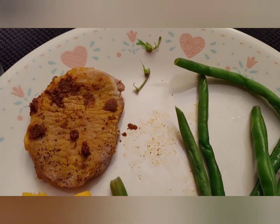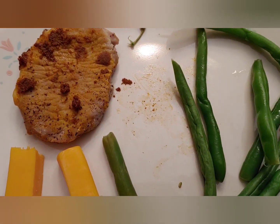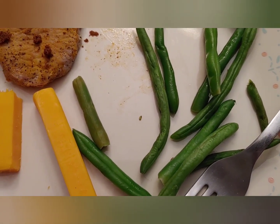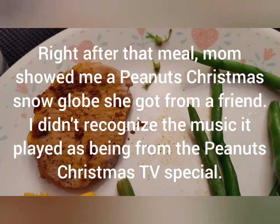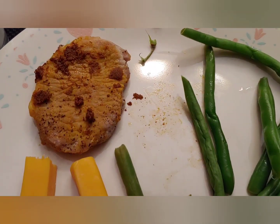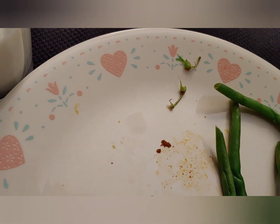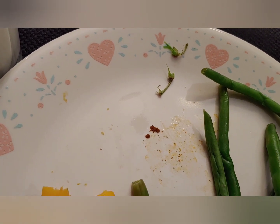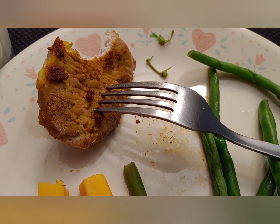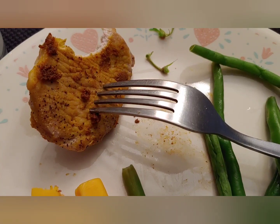At 6:30 p.m., we had the pork chops with shrimp and some green beans. I believe for the shrimp, Mom used some lemon juice and pepper for the shrimp.